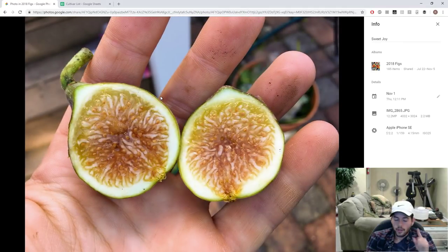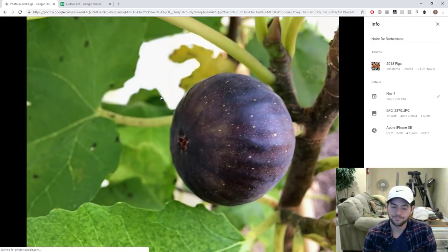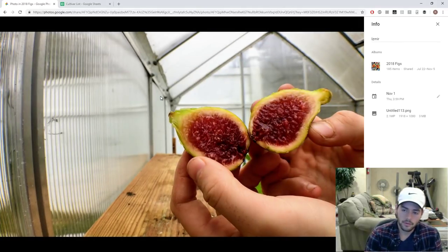This is Sweet Joy, and Sweet Joy, like I said, impressed me big time. Tasted like a marshmallow. Here's Noir de Barbentane. I actually ate that one today. Here's Izmir. We ate this one a while ago, 4 days ago.